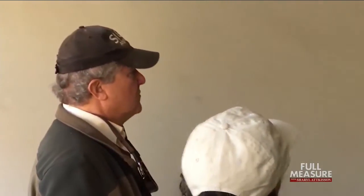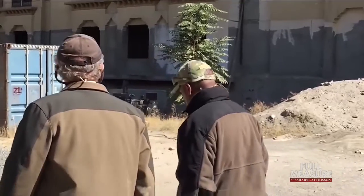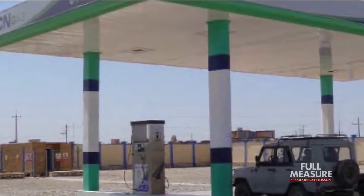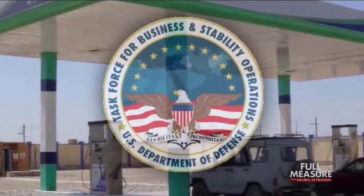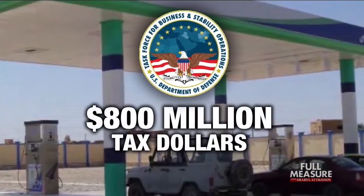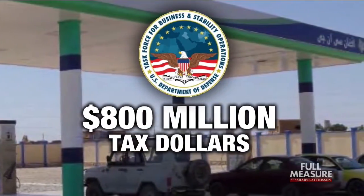It's one of the most notorious boondoggles Sopko has uncovered as the Inspector General policing the billions of U.S. tax money spent to rebuild Afghanistan. He's shown here on a recent inspection in Kabul. The gas station, it turns out, was the brainstorm of an arcane federal agency, the Defense Department's Task Force on Business and Stability Operations, or TFBSO. It spent an astounding $800 million American tax dollars over 5 years to kickstart the Afghan economy.